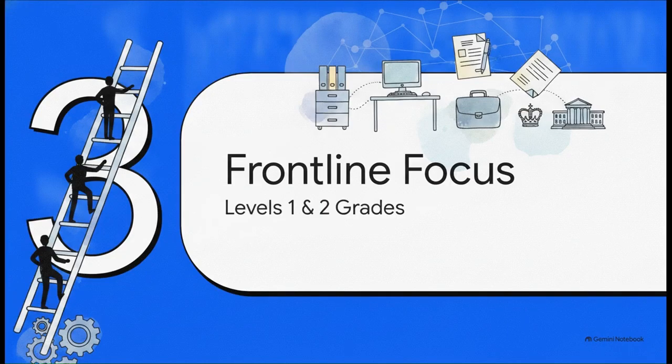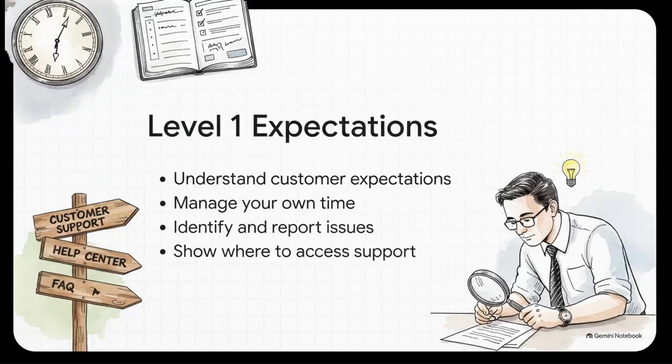Let's begin our ascent with Section 3, Frontline Focus. Here, we're looking at levels 1 and 2, which cover those essential entry-level and early management roles. At level 1, managing a service is highly personal and immediate. You've got to have a clear understanding of your customer's baseline expectations.